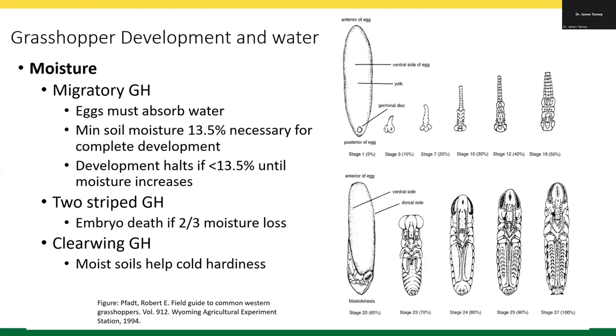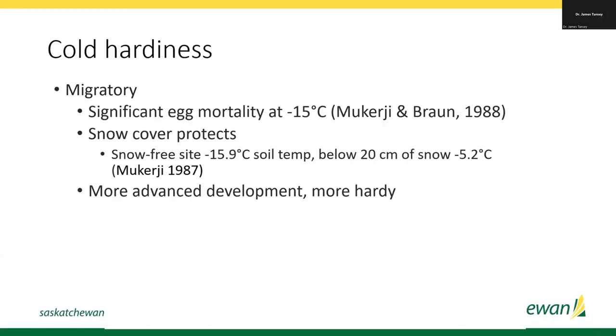Clearwing grasshopper, much like the other species, has moist soils that are going to help with cold hardiness. Water, of course, is pretty temperature stable and can take a lot of energy before it changes temperature and then changes phase. So cold hardiness: migratory, significant egg mortality at -15. A consideration for that is that these are exposed eggs. When you have a cover of snow, underground inside the egg case, they're going to be pretty well protected, snug as a bug in a rug.